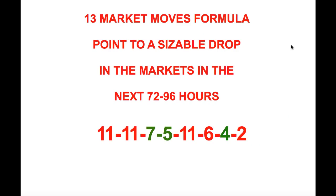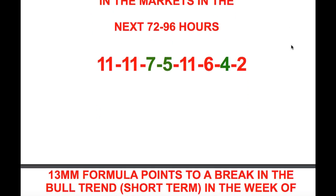Here's the number one reason to actually be short the market right now. 13 markets move forward, points to a sizable drop in the market in the next 72 to 96 hours. Very deadly sequence for the bulls. 11-11, 7-5, 11-6, 4-2. It highly resembles the last two occasions where we have accurately predicted the market dropping like a rock. And I'm going to show you specifically the charts. But take a very close look at this sequence because it points to some really substantial drops near term.